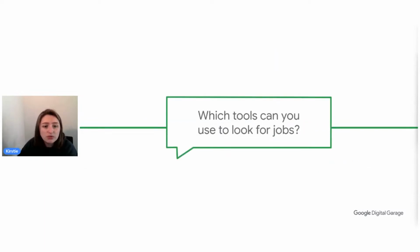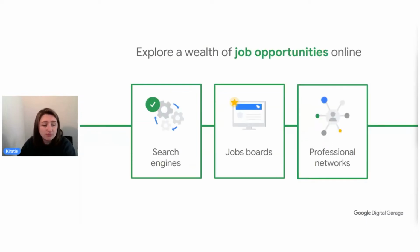And when it comes to tools, which tools can you use to start looking for specific roles? There's loads of options. You've got search engines, you've got tools on Google, Bing, Yahoo to start finding those latest roles and listings. You've got job boards, so many of these: Indeed, Reed, Total Jobs, so many different types of job boards where you can start having a look. And of course, you've got professional networks, places like LinkedIn, thinking about places where you can create conversations and relationships with hiring managers and decision makers.